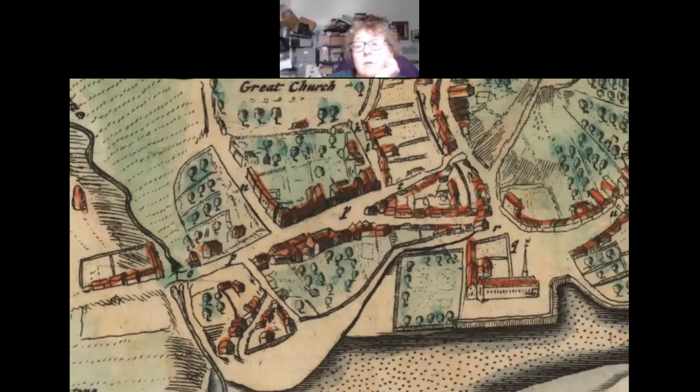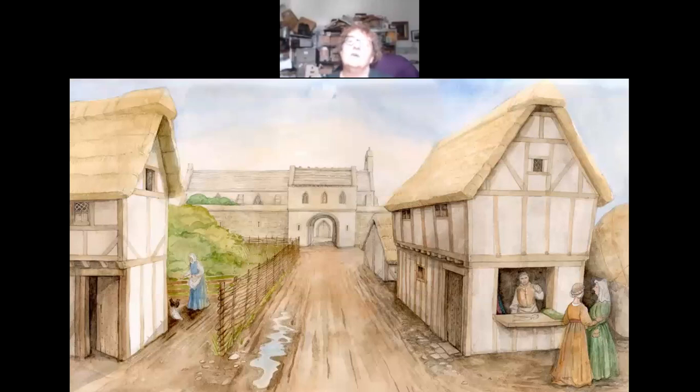So I just wanted to show a couple of images. This is a really nice one. This is looking south from the green down the Vennel, which we actually didn't excavate, but we have historical evidence for. And so that's looking at the gate. You've got the gate here into the Carmelite Friary and the door of the church in the background there, with the shopkeepers.